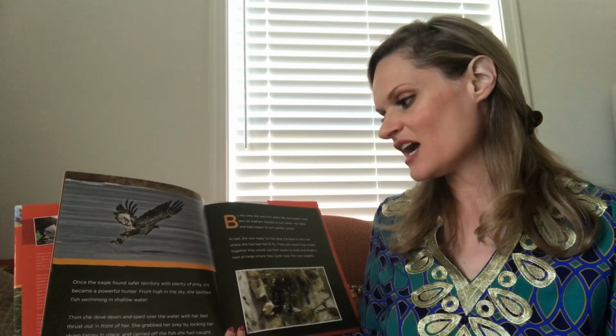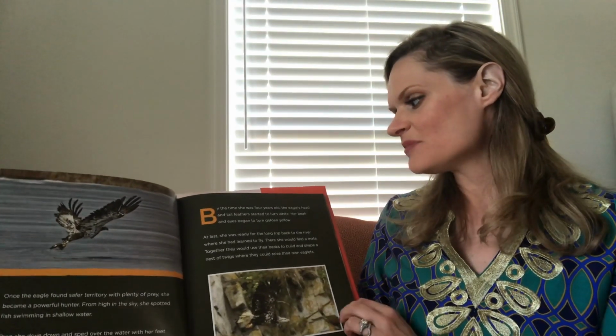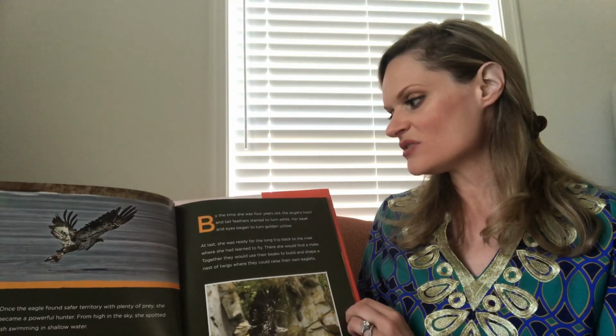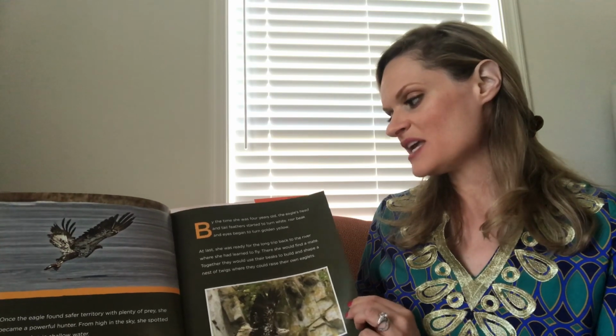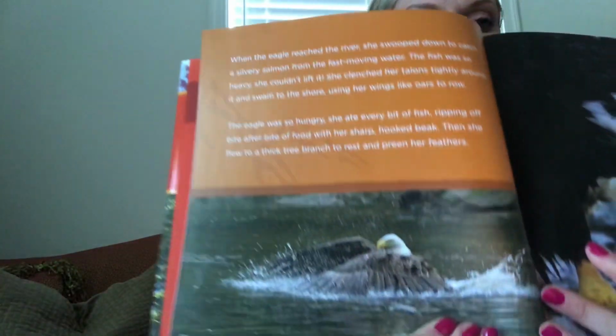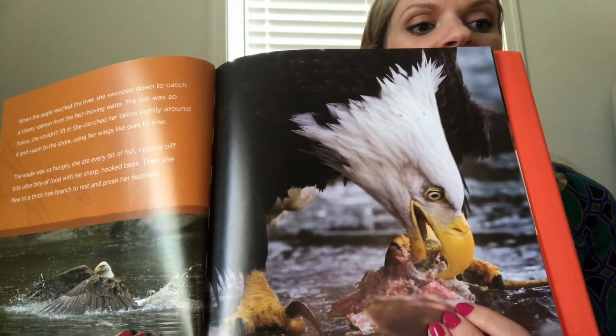From high in the sky, she spotted fish swimming in the shallow water. By the time she was 4 years old, the eagle's head and tail feathers started to turn white, and her beak and eyes began to turn golden yellow. And as you can see, here she is hunting as well as eating her prey, which they typically feed off of fish.